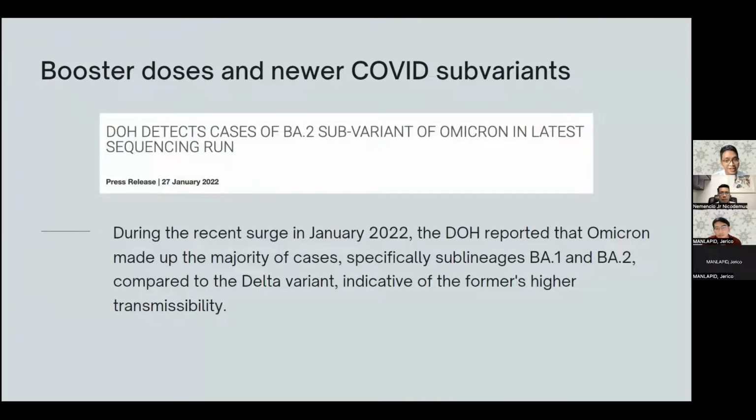During the recent surge in January 2022, the DOH reported that Omicron made up the majority of cases, specifically the sublineages BA1 and BA2, compared to the Delta variant. So it significantly outnumbered the Delta variant during the DOH sampling, which is indicative of Omicron's higher transmissibility as extensively discussed by JM earlier. So next slide.